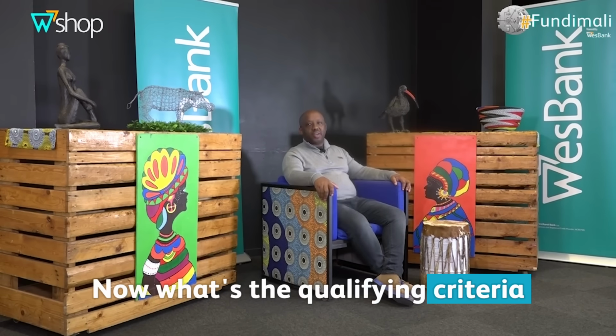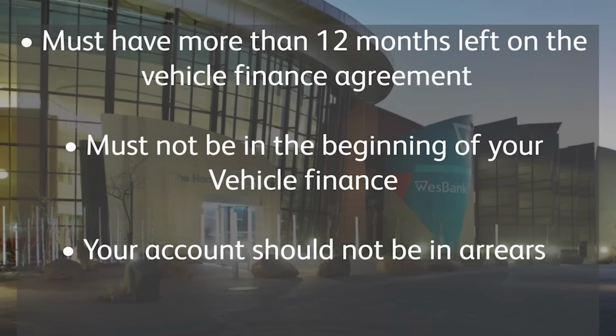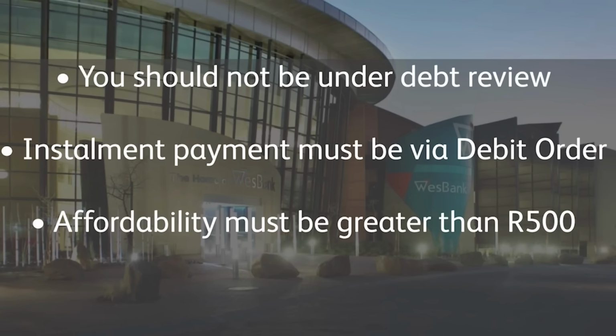Now, what's the qualifying criteria for people who want to use the Wshop? You must have more than 12 months left on the vehicle finance agreement. You must not be in the beginning of your vehicle finance. Your account should not be in arrears. You should not be under debt review. The installment payment must be via debit order. And affordability must be greater than 500 Rand.